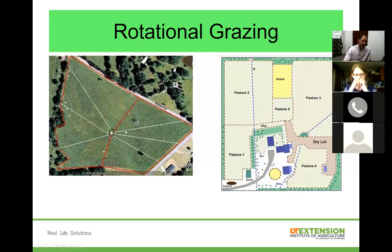So you can either exclusively keep them off your fescue and maybe clip them if you have to, or you can continue to use them in your rotation, just making sure that you're going to have that yardstick ready to go, and realizing that by the time they get back to that paddock, it may take them 6 to 8 weeks to recover, where it only took 2 weeks during the spring and fall.